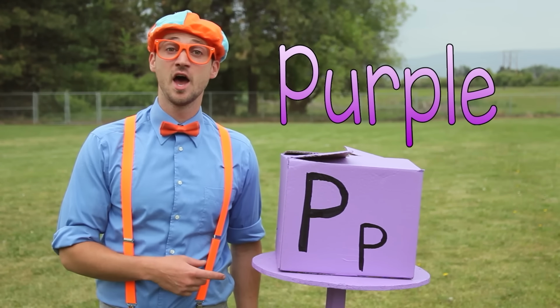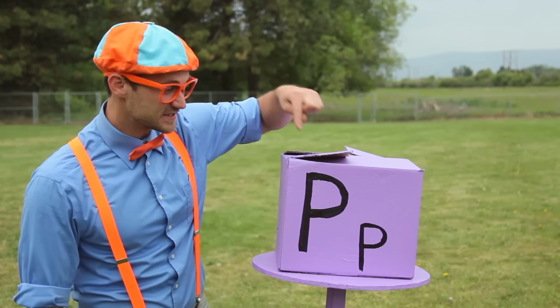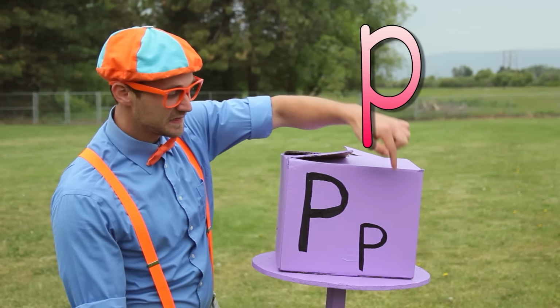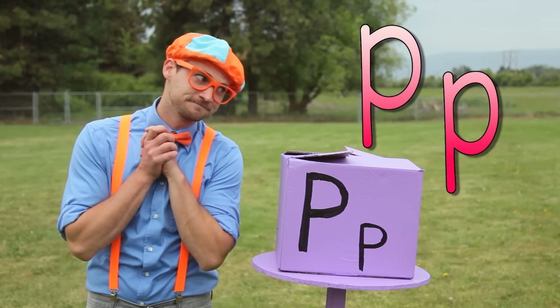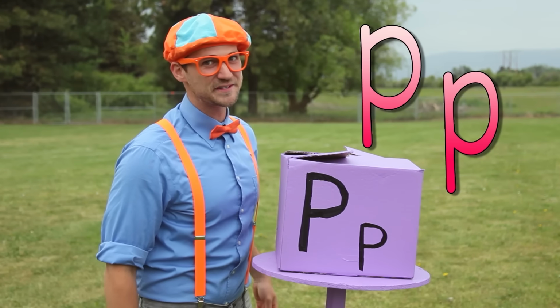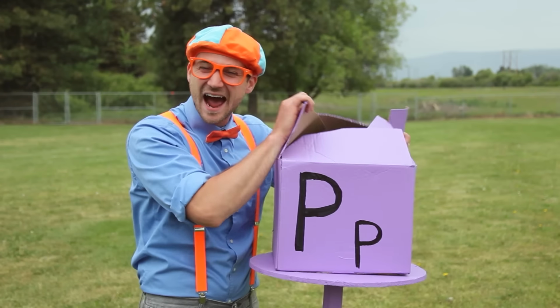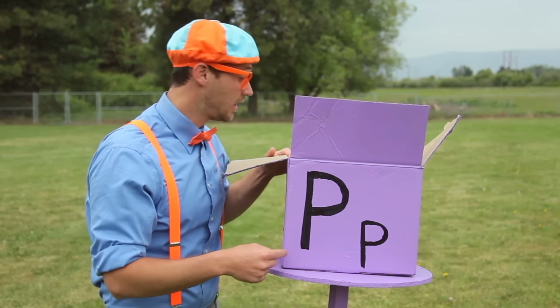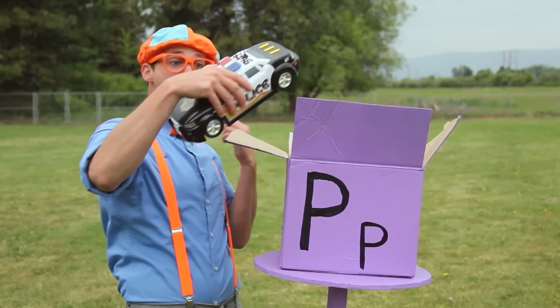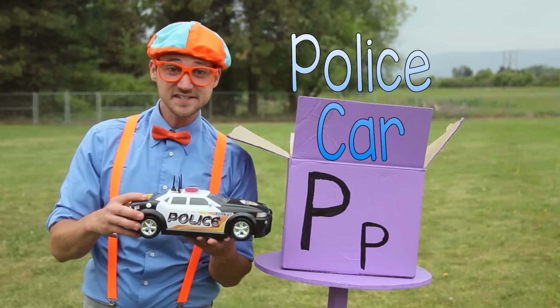Purple box. Purple starts with the letter P. This is a capital P, and that is a lowercase p. You know what time it is. Time to open the box. Yeah, open the purple box with the letter P. Whoa, look at it. Whoa, police. Police, police car.